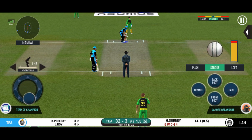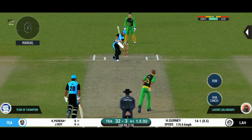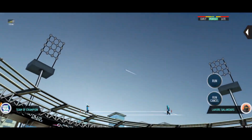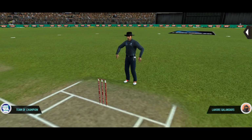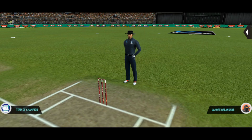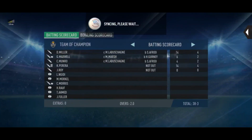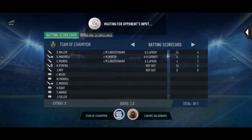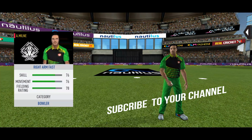It is showtime. Crowd going mad here. Straight up in the air, and that's a 6. Pacer introduced from the other end.